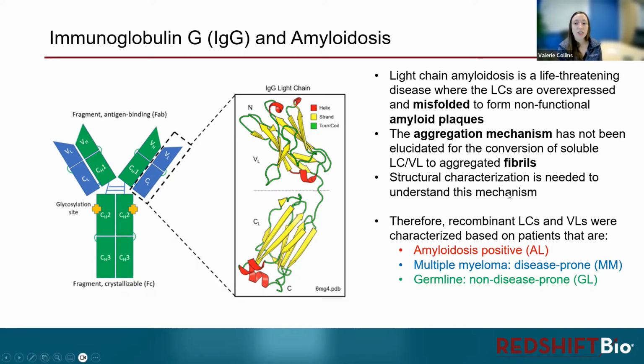So the purpose of this work is to look at recombinant light chains and variable chains that are based on patients that are either amyloidosis positive, which will be colored in red, which have multiple myeloma, which will be colored in blue. And these types of samples, these patients are disease prone, but not necessarily disease positive. And then in green is germline, which is non-disease prone. So real quick before I go to the next slide, this whole thing is the light chain, and we'll be focused on the light chain and the variable chain, which is just this top portion here.